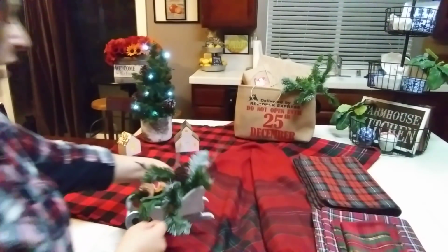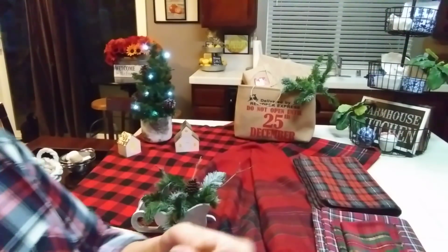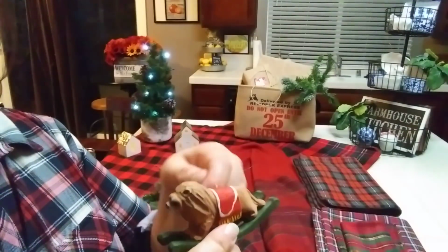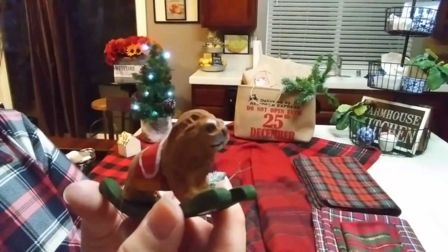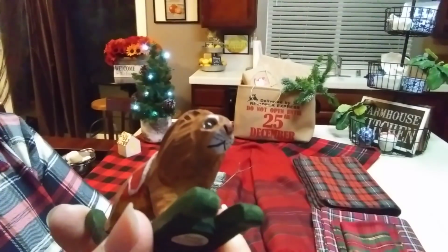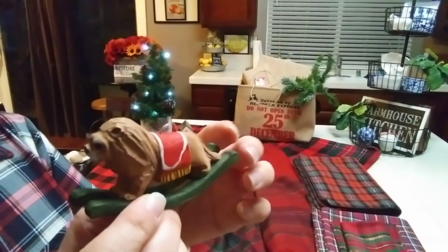So the first thing is this adorable little ornament. And I think it was supposed to be in a bag of ornaments. And it's all carved wood. Look at its little eyes. I don't know if you could see them. I love that it's muted red and green.